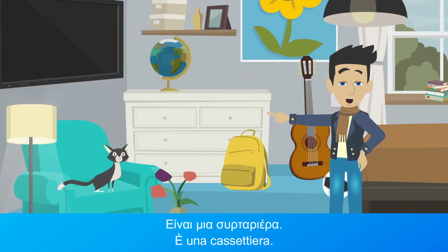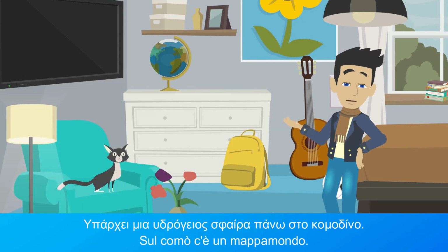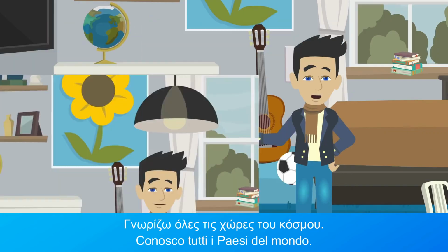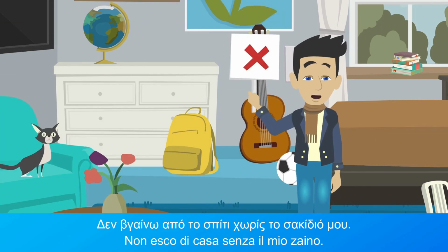It's a chest of drawers. There is a globe on the dresser. I know all the countries in the world. In front of the dresser is my backpack. I don't leave the house without my backpack.